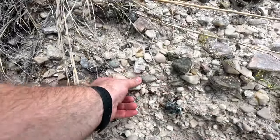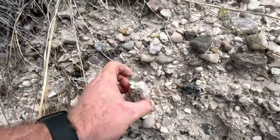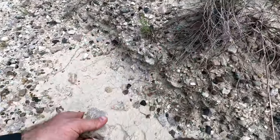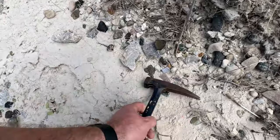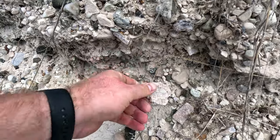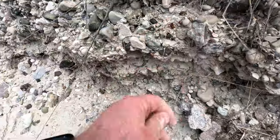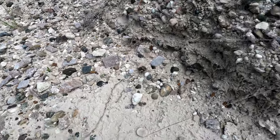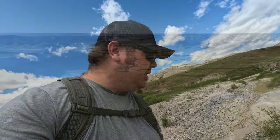Sheets of chalcedony. There is one. Here, here, here, there. It's kind of all over. Definitely going to pick some of it up and bring it home and cut it.